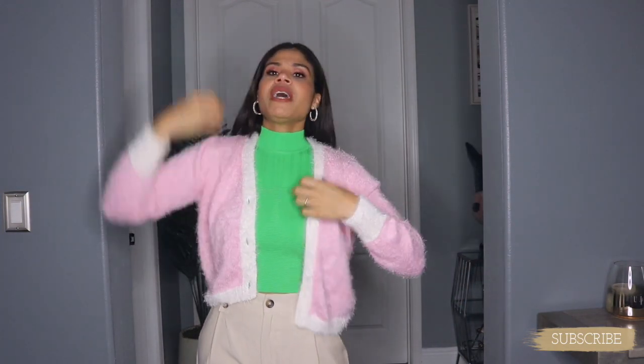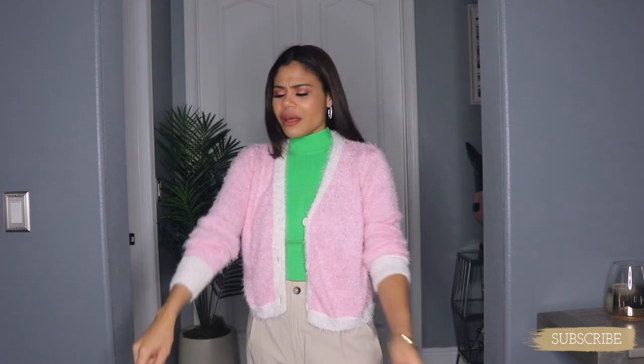I paid $12.99 at Ross, and this is like a cardigan sweater. I don't know, but I love this. It is so soft. Oh, I can sleep right now. This is so soft, chicas. It looks like this. Good quality. This is like something that you can get at Shein too. It looks like a sweater from Shein, to be completely honest.